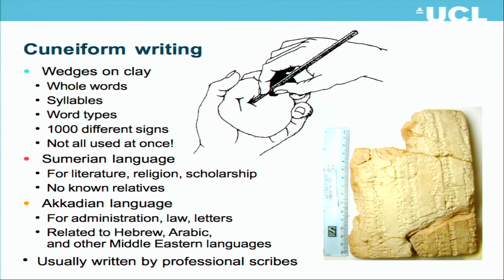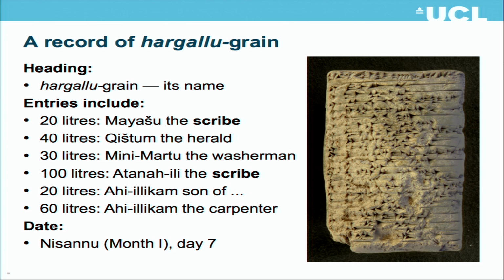Then there's a language called Sumerian, which has no surviving relatives, which is really just used for scholarship at this period. It's a bit like the equivalent of Latin or Greek. So what have we got? Typically, two-thirds of our tablets look like this. They're actually a bit bigger than my little microphone thing here.